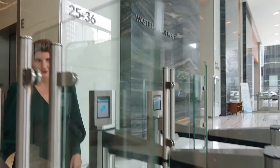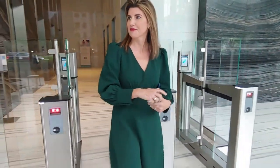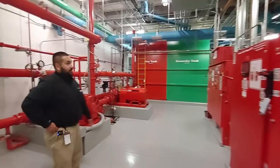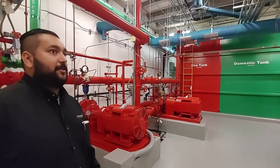We've got regenerative capabilities in our elevators and escalators, and underfloor heating in the lobby to help make the HVAC system more efficient. So there's a lot of unique aspects to the physical asset.